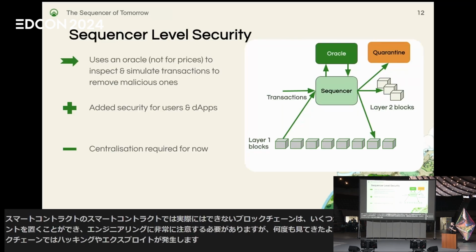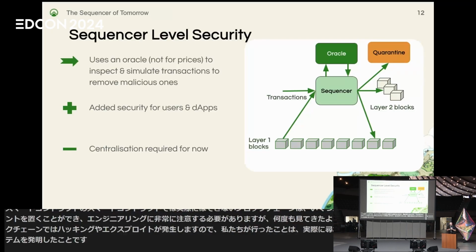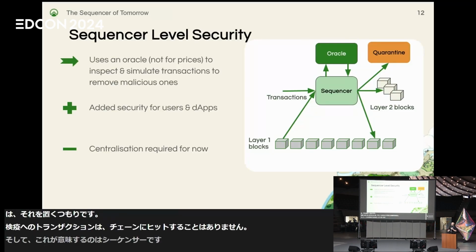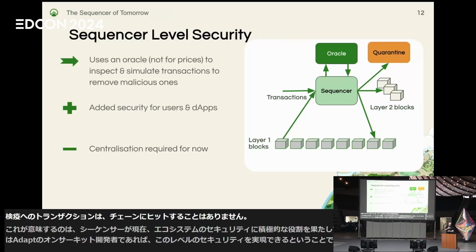So what we did was we invented a system where we can actually ask some sort of an oracle, in the computer science sense, not a price oracle, but a sort of malicious oracle, to say, is a transaction going to be good or bad? And if it's bad, we're going to put that transaction into quarantine. It's not going to hit the chain. And what this means is the sequencer is now taking an active role in the security of our ecosystem. And if you're a user or a dApp developer on Zircuit, you get this level of security for free that you can't get anywhere else. So this is really, really nice.